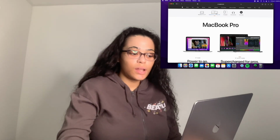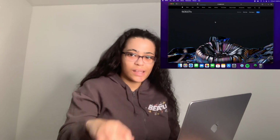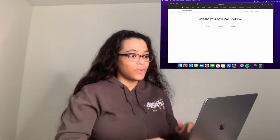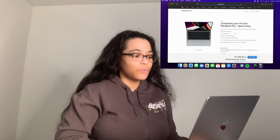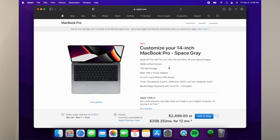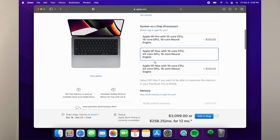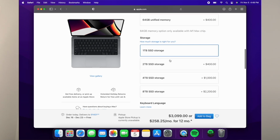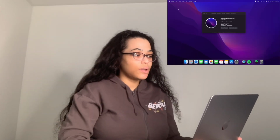Okay. I'm sure there's other stuff I had to get, but that was like the main one. So I got like a custom configuration. What I went with is the 14-inch, and for the chip I got the M1 Max. It was like the mid-tier one, and I'm just gonna configure it again because it shows specs but it doesn't show the actual ones, and I want to be 100% accurate. So I'm just gonna configure it to the Apple M1 Max with 10-core CPU, 24-core GPU, 16-core neural engine, and then I got 32 gigabytes of memory with 1 terabyte SSD. And yeah, that's how I configured everything.